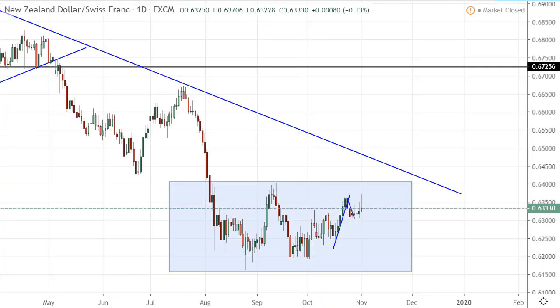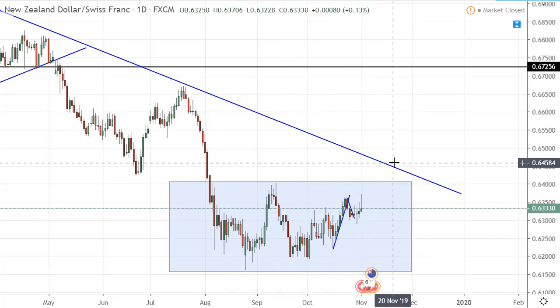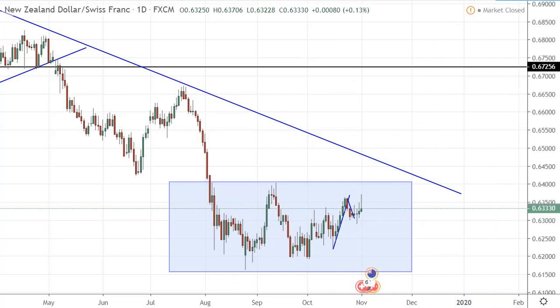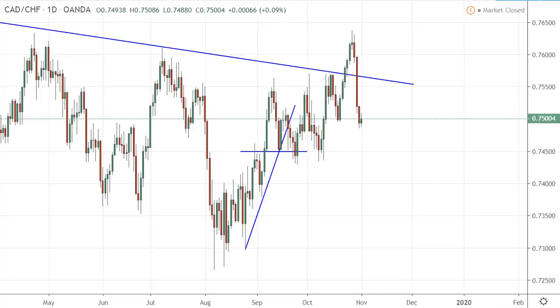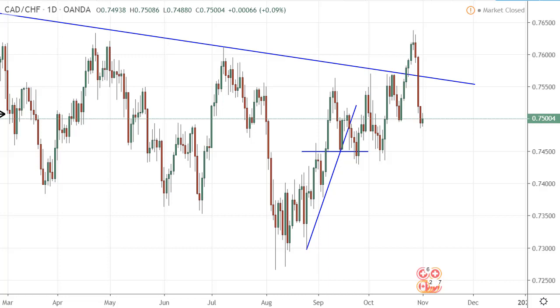New Zealand Swissy still stuck in this box. We really need a retest of this trend level for a new short or a break to continue to the upside. So for now, it's not really an active opportunity. This is one of those charts again. It's too messy for me. No, it's not my thing at the moment.